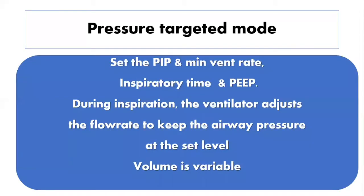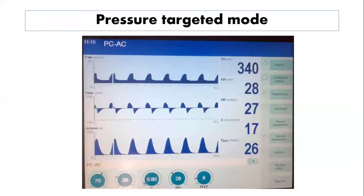Your pressure targeted mode, here we set a peak inspiratory pressure and a minimum ventilator rate. Here we set the inspiratory time as well as our PEEP. Now, during inspiration, the ventilator will then adjust automatically the flow rate to keep your airway pressure at the set level. And your volume is going to be variable in this mode.